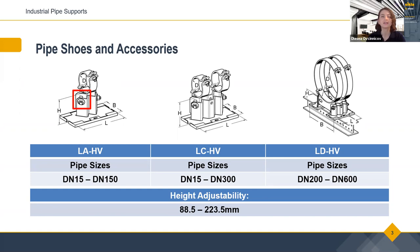There are notches in the upper and lower parts of the shoe, which allow incremental height adjustment of 2.5 millimeters. When the required height is set, the top and bottom half are secured by two M12 fixings. Each shoe comes supplied with a removable slide plate, which is made from glass reinforced nylon. The shoe plate is 250 millimeters long and 100 millimeters wide. All shoes are hot dip galvanized to standard and easy to install on site without the need of specialists or welders.